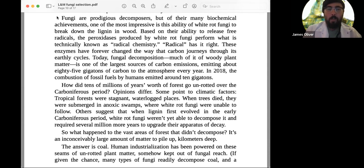Opinions differ. Some point to climate factors. Tropical forests were stagnant, waterlogged places. When trees died, they were submerged in anoxic swamps where white rot fungi were unable to follow. Others suggest that when lignin first evolved in the early Carboniferous period, white rot fungi weren't yet able to decompose it and required several million more years to upgrade their apparatus of decay.